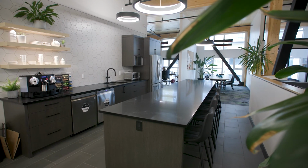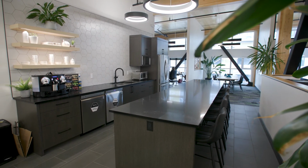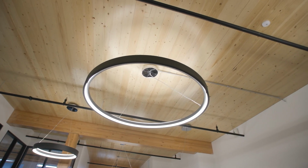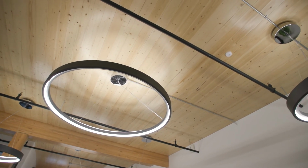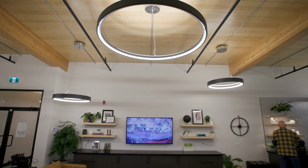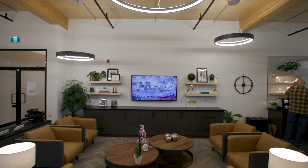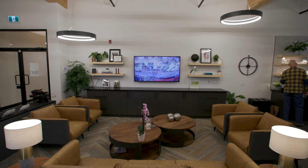It's all about mixing finishes and materials and textures, whether it's a commercial project or a residential project. This one really lended itself to the black accents. Look at these lights. It actually accents the black braces and all of the electrical and plumbing that's exposed on the ceiling. It kind of tones it down and almost highlights it into the design process.